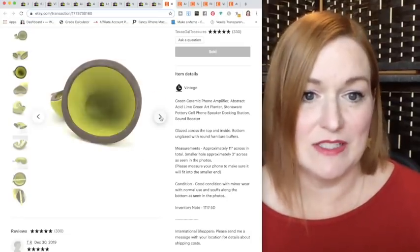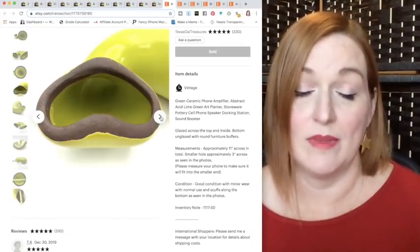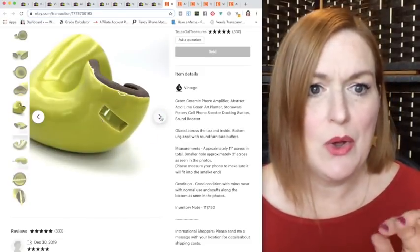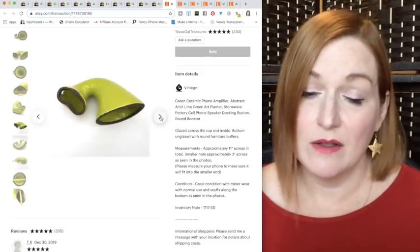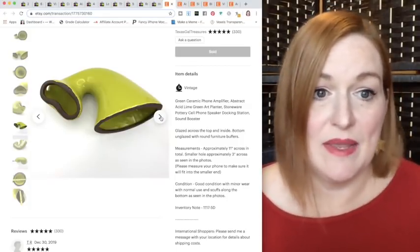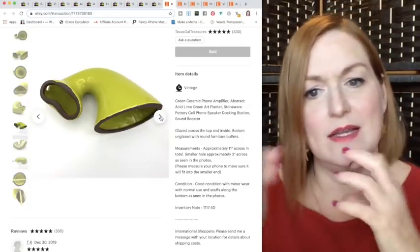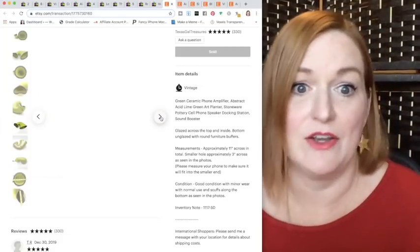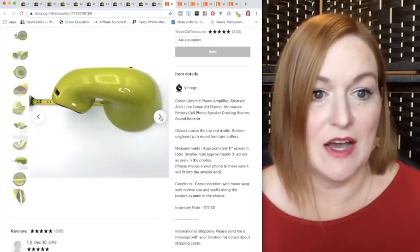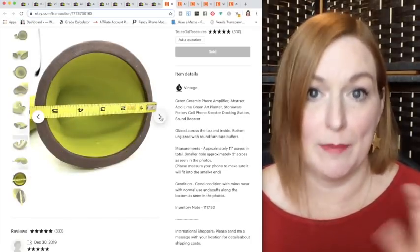The reason I justified paying $5, which I don't normally spend that much on items unless I know I'm going to make a good profit, was I thought, you know what? If it's not worth any, I think it's so cool, I would just stick it on one of my shelves. And then I was like, oh, you could put succulents coming out. It could be like a planter. I had no idea what it was. But it turns out it's a phone amplifier.